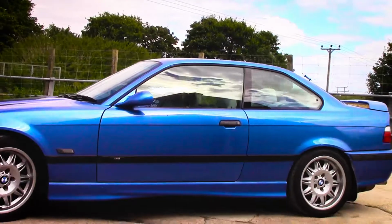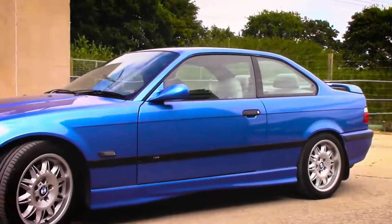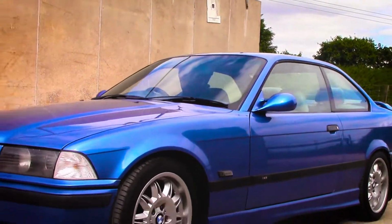I'm having fun! So, we've been out and about in the M3 now for a little while. Been an absolute pleasure. In the corners, the thing is planted, it's responsive, it sounds really nice. And like Ben alluded to earlier, it's really confidence inspiring, so you can jump in this and really drive it. You know it's going to look after you. Just the overall balance as a package is awesome. The power is enough for the chassis. You could probably throw a bit more power at it and the chassis would still manage, but it's still comfortable.